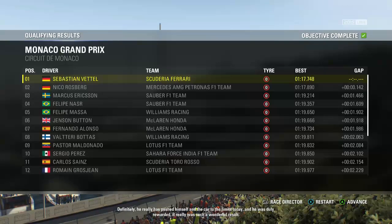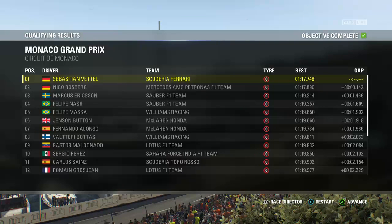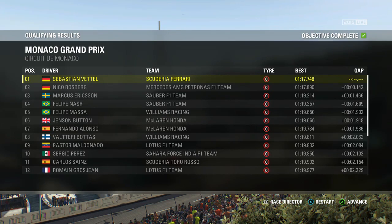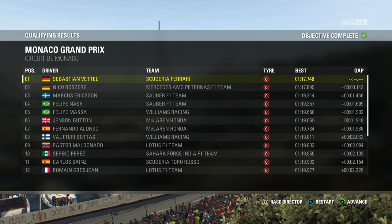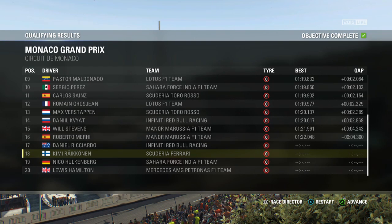He really has pushed himself and the car to the limits today, and he was duly rewarded. It was such a wonderful result. Wow. Wow, wow, wow. Marcus Ericsson, Sauber 3 and 4. Ericsson 3rd, Nazza 4th, Felipe Massa 5th, Jenson Button 6th, both McLaren Hondas in the top 7. Bottas, Pastor, Perez, Raikkonen, Hülkenberg, and Hamilton, and Ricciardo did not set times.